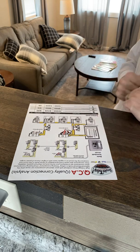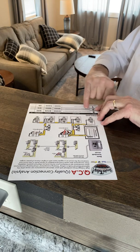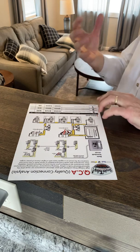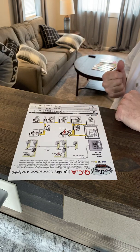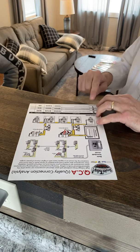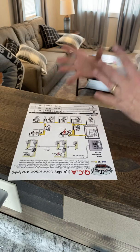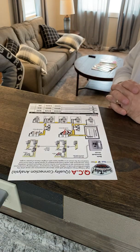A level 2 is a whole house connection analysis and a whole home surge protection device installed, but we leave the grounding system alone. And then a level 1 is the whole house connection analysis. That's kind of our minimum. Let's get that figured out before we start adding to it.